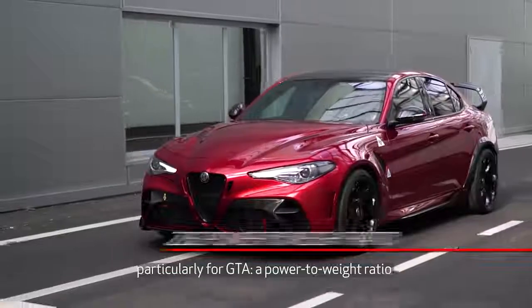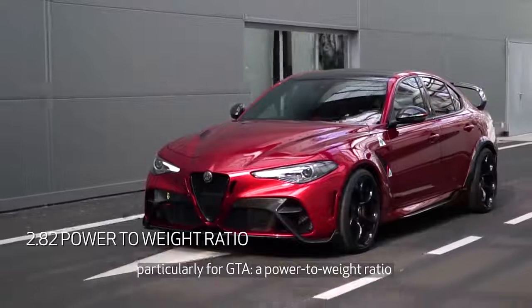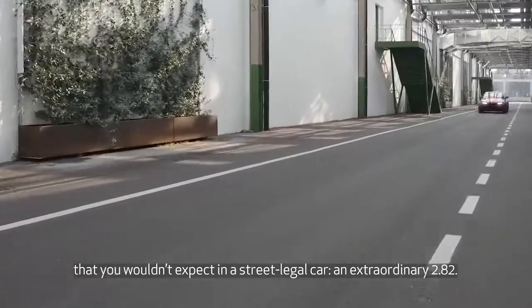Okay, back to the name real quickly. If it was a Canadian car, it would be like, oh, the GTA, eh? It wouldn't be nearly as cool, man, I'm telling you. Yeah, I know, I get it.